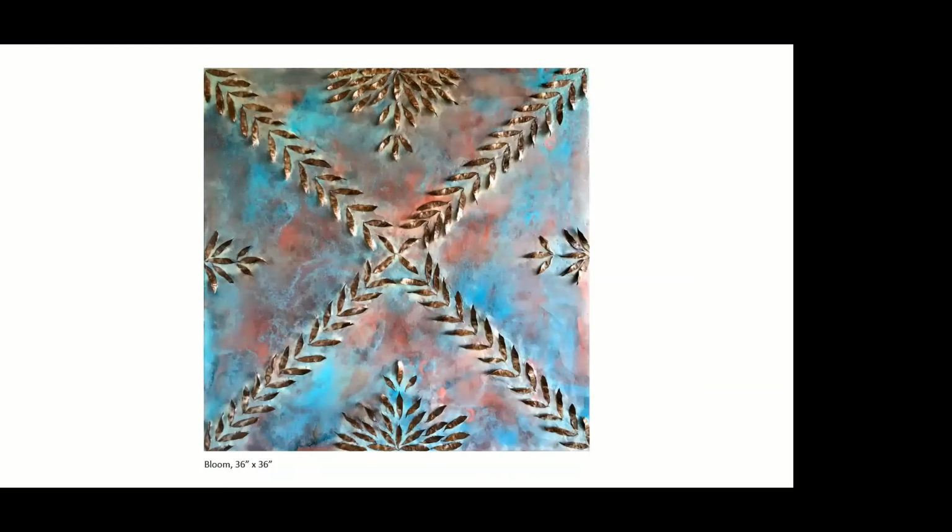And this is the most recent one I completed. This is called Bloom. I really had a lot of fun working on this one. These are the seed pods off of redbud trees. And I had a fun time creating these almost suture-like lines that intersect and cross the picture plane, and using the pods to create other floral motifs that come in from the sides. And this one is a big one, and working with encaustic medium on a large painting like this is really challenging, but I had a lot of fun with the challenge of it.